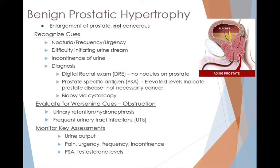So with worsening cues for this, again, you're going to have frequency, urgency, difficulty getting the stream going, incontinence, dribbling of urine. But the worst case scenario is urinary retention and hydronephrosis, or urine backing up into the kidney and causing kidney damage. You can also have frequent UTIs if the bladder is never emptying. Urine is a great place for bacteria to grow. Bacteria can get their way up there, and then they've got a home that never fully empties out of fluid. So frequent UTIs, kidney damage, and urinary retention are big problems with BPH.